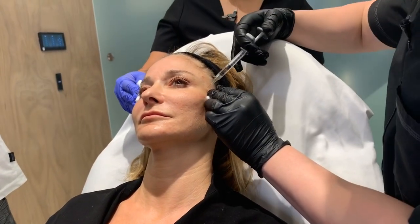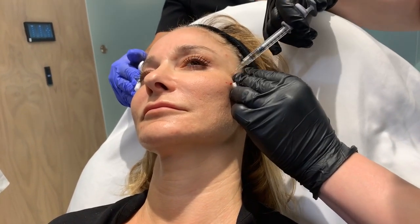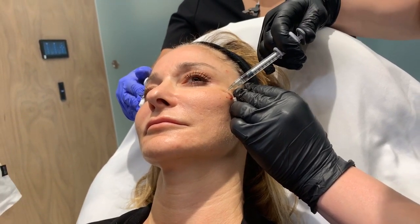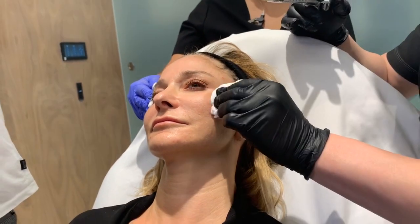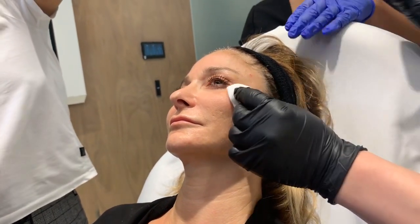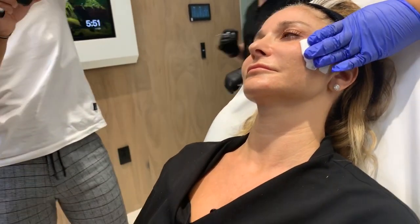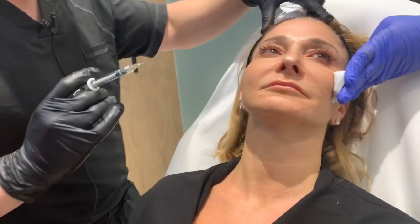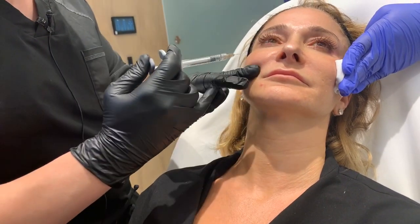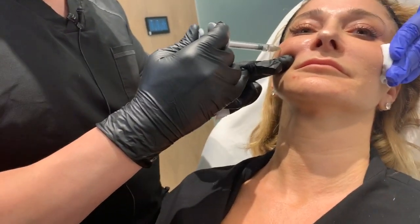And what filler are you using? This is Voluma, because it's going to last a longer period of time. I'm blending now her outer eye. Beautiful. So now, let's hold a little pressure there lightly. You're fine. And we're going to switch to the opposite side. We're going to do that same thing. We're going to turn her head. We're going to notice that this is starting to come down a little bit. We want some contour. So we're going to lift all of that by going to the apple.